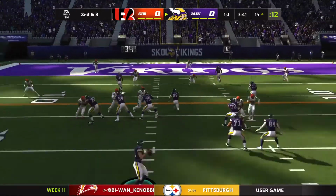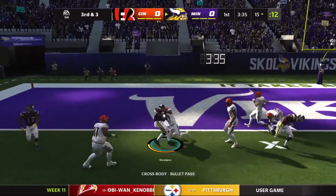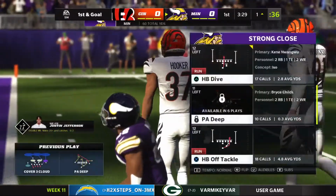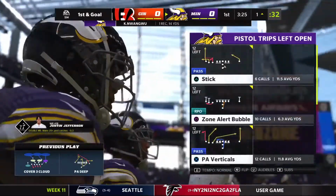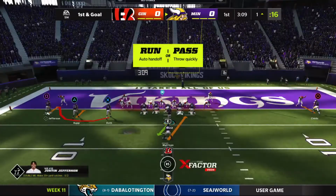And they go play action here. Mond steps away. This is caught. And he couldn't quite get there. Tackled down at the 1. That's a big league job there, getting out of the pocket, not panicking, and just buying himself some time. Then he made a good, accurate throw to set up 1st and goal. 1st and goal at the 1.